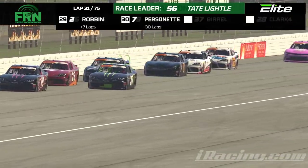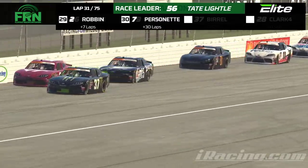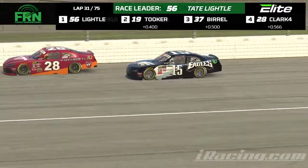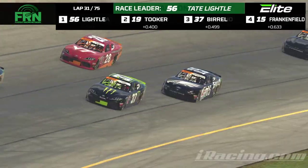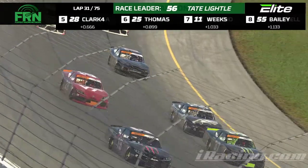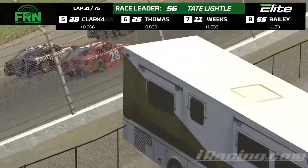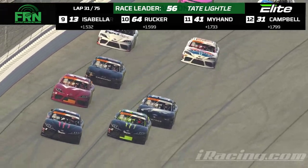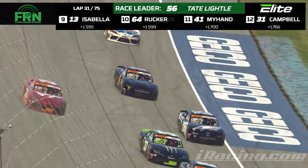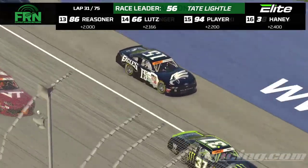Pretty sure that the 20 car was on old tires. I think Joshua L. Adams came to pit road with Frankenfield, Bailey, and the others, so might have just gotten boxed in behind the 20. But look at Frankenfield. There's a huge difference in miles per hour, huge difference in grip. He makes quick work of Joshua Clark, and now he's going after Ethan Burrell and David Tooker. He's up to 4th, and that's not what Tate Lytle wants to see.